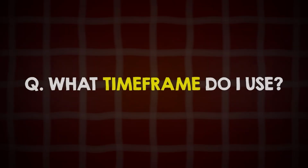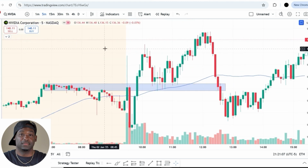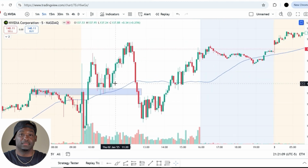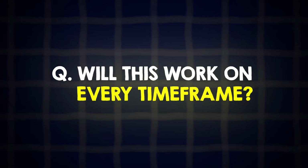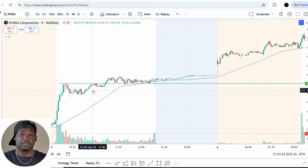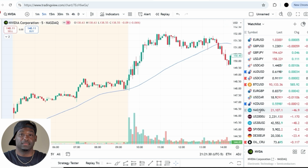So the next question is, what time frame do I use? I'm using the 5-minute chart, for my entries, for my directions, for everything. Now the next question is, does this work on every time frame? Does my strategy work on every time frame? Because they notice that I use the 5-minute a lot, but can I use the 1 hour, or can I use the 15-minute or whatever?